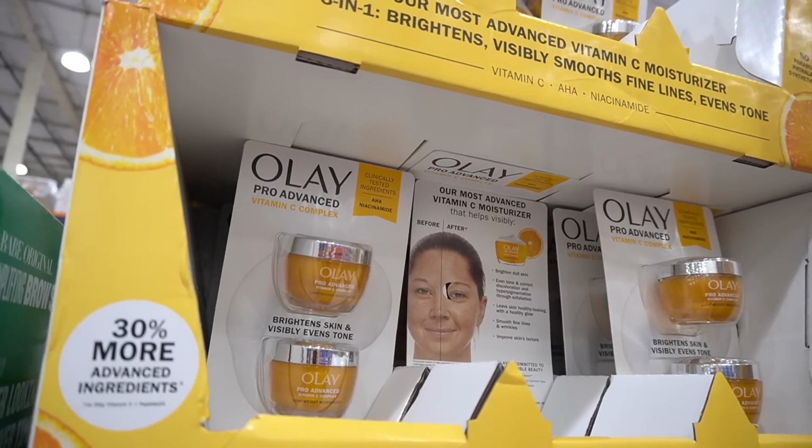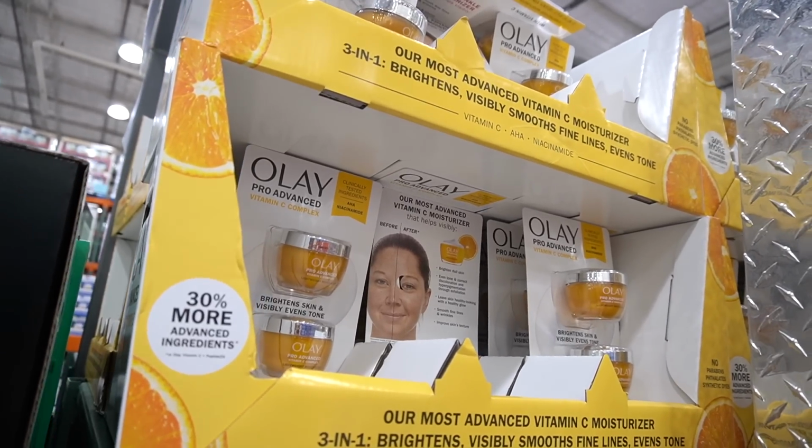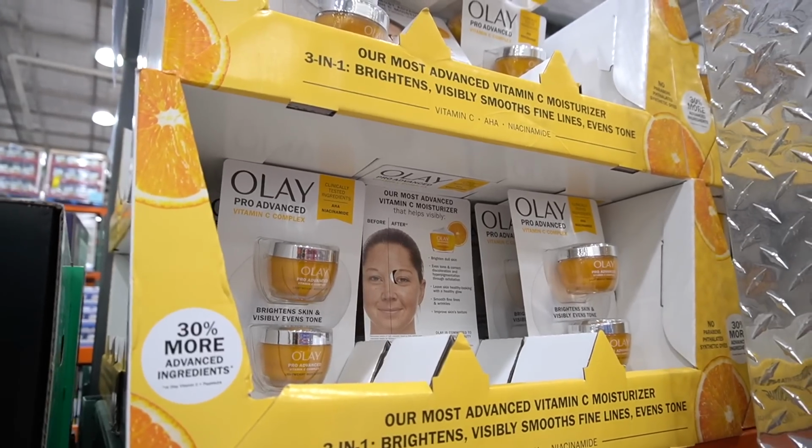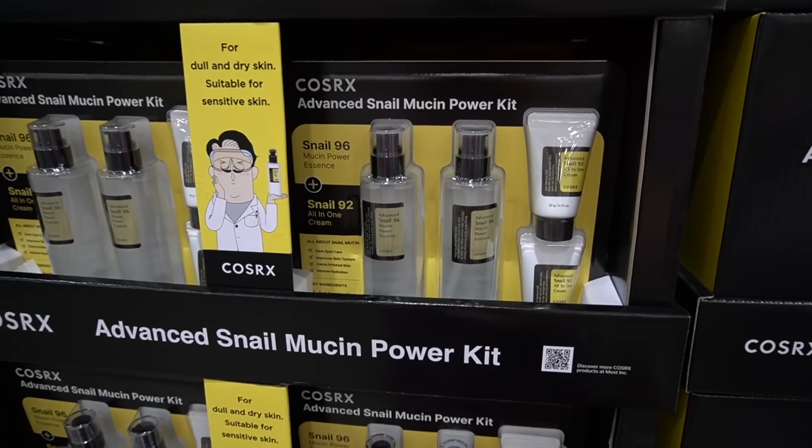So I don't know, this isn't too expensive, but sometimes Olay will pop up in there with like a $35 moisturizer and you're like, what? Look who's back at Costco. If only they would bring back the Vaseline kit, I'd be set.